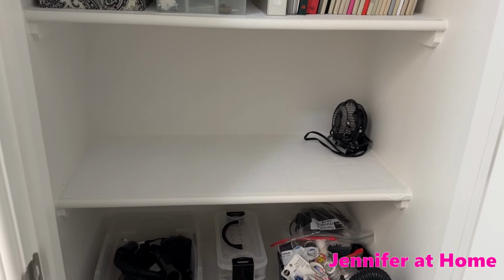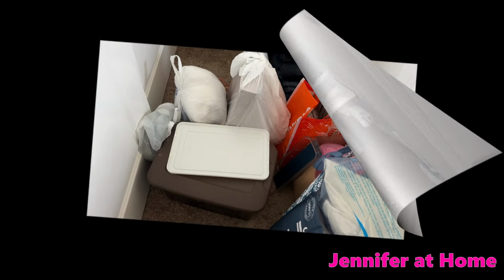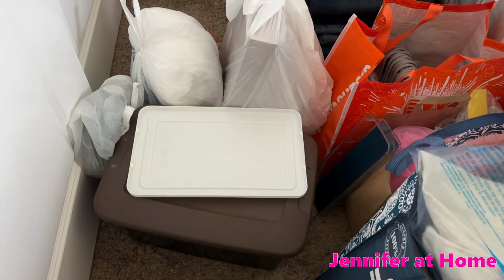I can't believe I have 3 bags of things to donate at the donation center as well. Here are all the things I have that I'm going to be taking from that closet to donate. I can't wait to go get them dropped off.